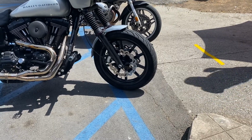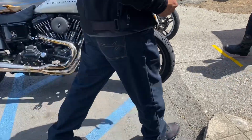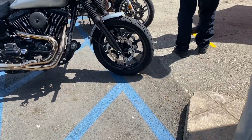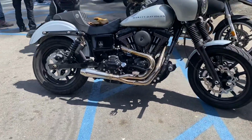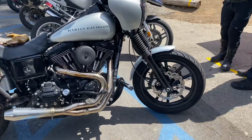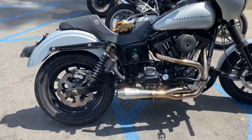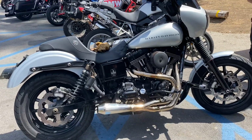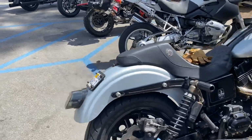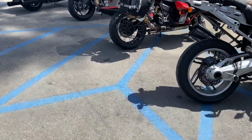The bike came with the dual. You mean from the showroom floor? Yeah. Oh, wow. It's a Dyna Low Rider. They all come with the double disc. Oh, okay. Right there, that's about as close to real performance as you can get on a Harley other than a Sportster. Dyna Low Rider.